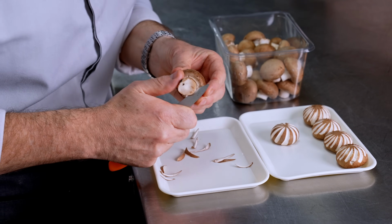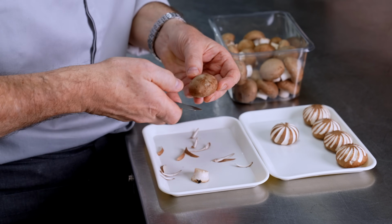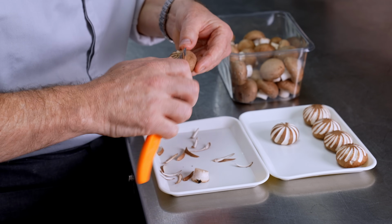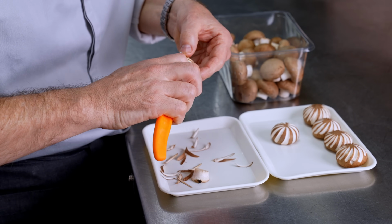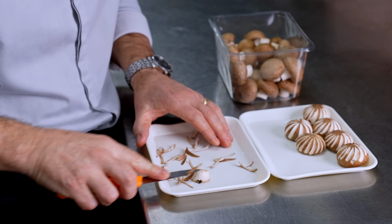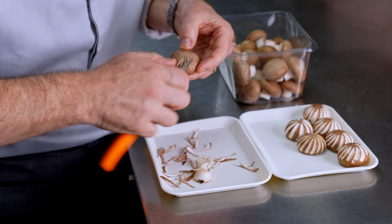The champignon, we take out the stalk on the bottom. And then with a sharp knife, from the middle, we're going to carve it like this. The knife needs to be really sharp. And then from the middle, we cut them to the outside of the champignon. Another one. A little bit quicker now.